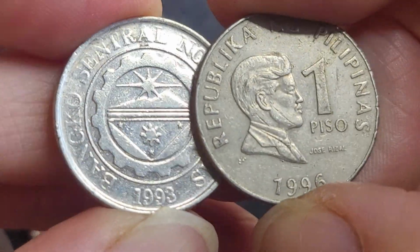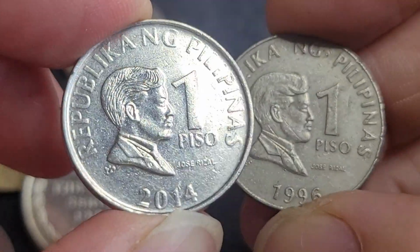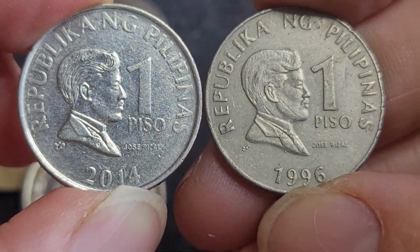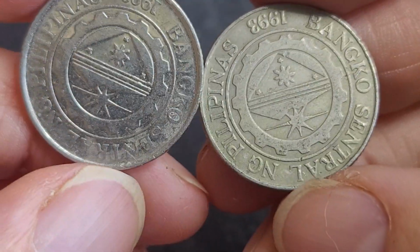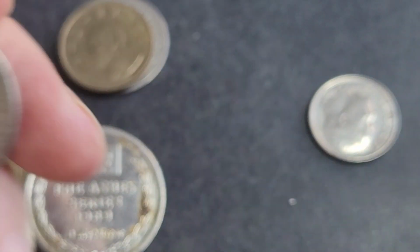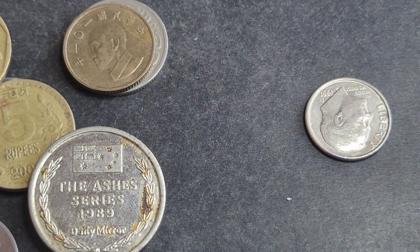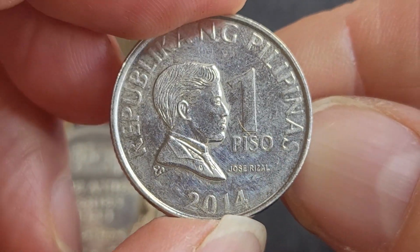2 Filipino coins, pretty common. So what you're looking for is errors on these ones. This is a copper nickel. You can tell it's dull. This is nickel plated steel because it's quite shiny still. And you can also tell because of the dates. And yeah, are they rotated? Nope. Nope. Then let's get on to the other coins. Okay, got another Filipino 1 peso.